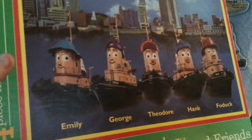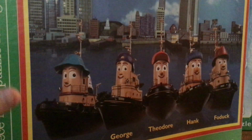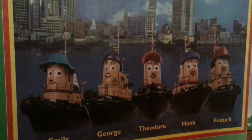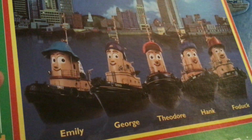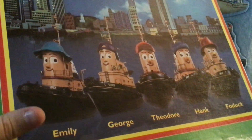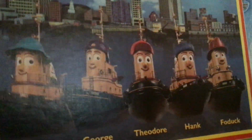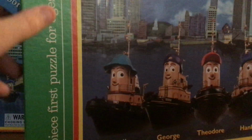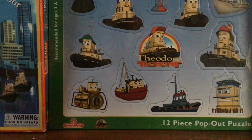But yeah, I've tested this out. All the pieces are completely intact. I do want to get another one of these puzzles, only because I have a thing for puzzle posters, if you want to call them that. What I want to do is get another one of these puzzles, and make a giant sized poster out of them. I know that seems a bit crazy to do, but hey, it is what it is. I like doing crazy things like that. So yeah, there's that puzzle.